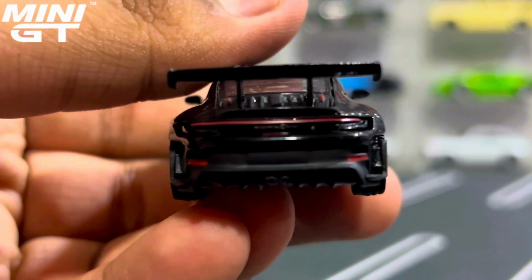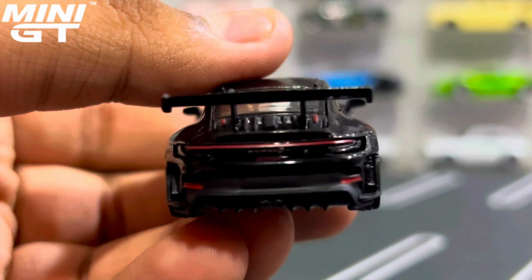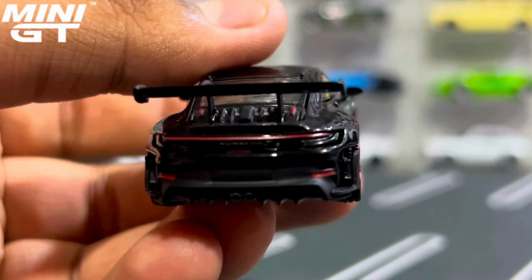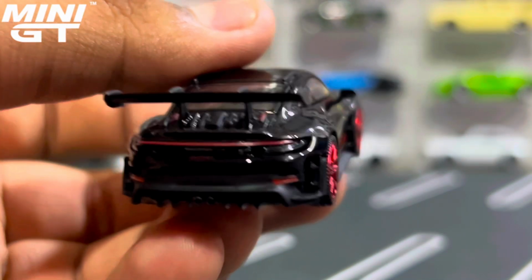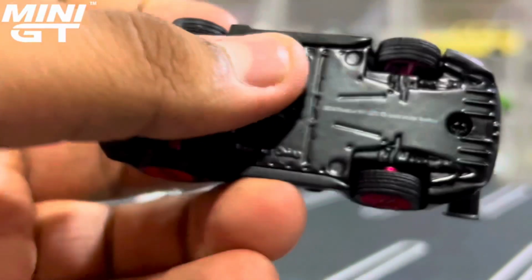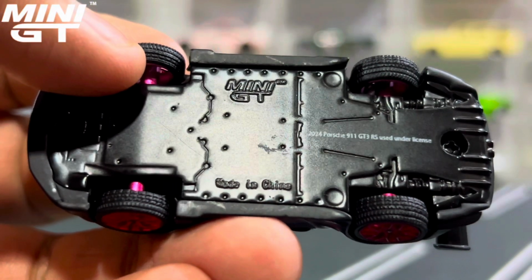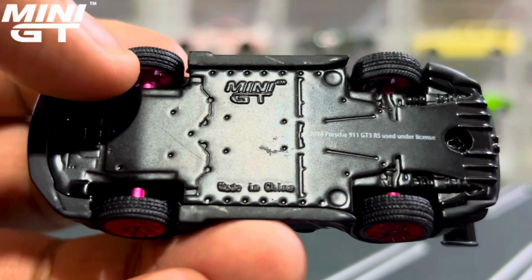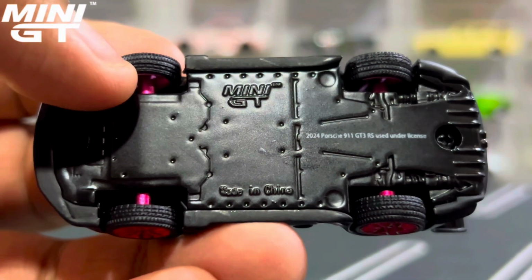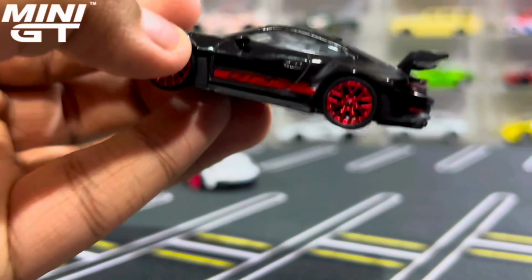Here is the back with the massive rear spoiler at the back. You can see the rear lights clearer on this one, which is just a red straight line at the back. And there is the base. Slightly different, they actually added something else at the back, base right here, the name of the car. Porsche 911 GT3 RS used under license. That's actually pretty good. So yeah, just if you're wondering, this one also has a metal base.